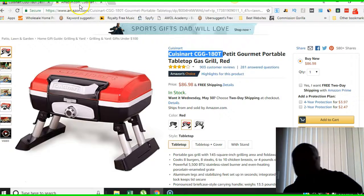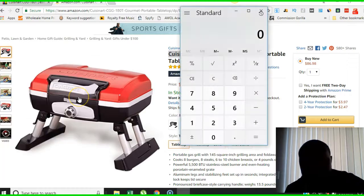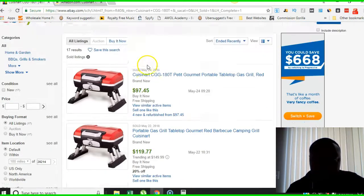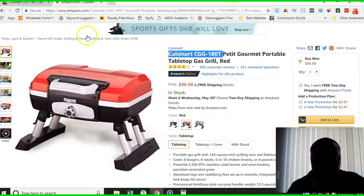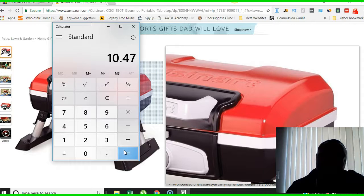This one here is $86. Let's see something here. Put the screen up here. Now, just bear with me. I'm doing this off the cuff. So let's see if this guy's making some money. $97.45. Cutting it kind of close here. And we're going to subtract how much it is here. Let's see. $86.98. This can be done. Anyone can do this. $10.47. Now, they say eBay.